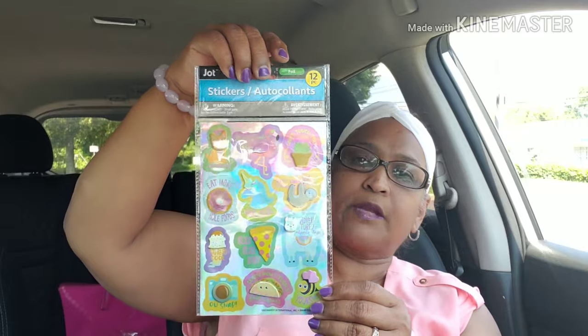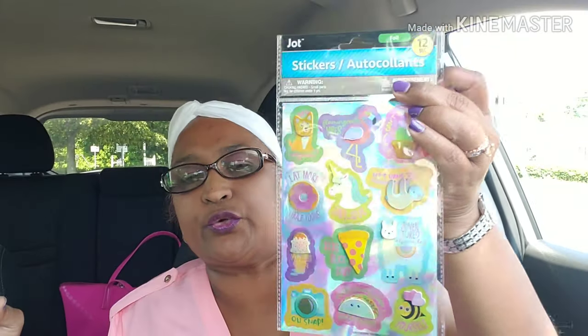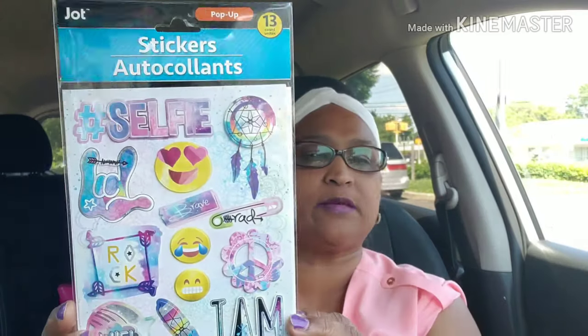I also picked, I believe I hauled this before, but I'm not sure. So I hauled another one. These are new though. I don't know, it has a glare. These are new. So I got that. And I got this. This is definitely new. Pop-up, selfie. These are new. And these are Jot 13 pop-up. So those are definitely new.